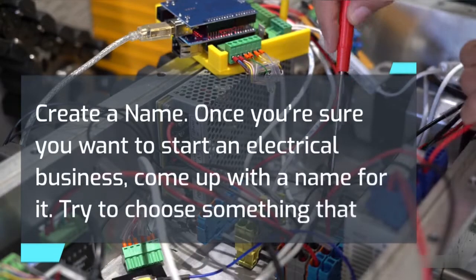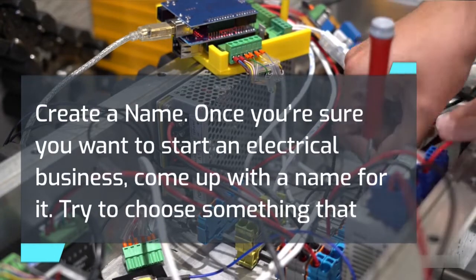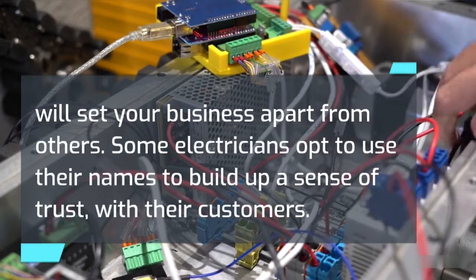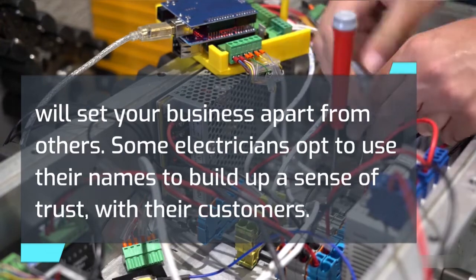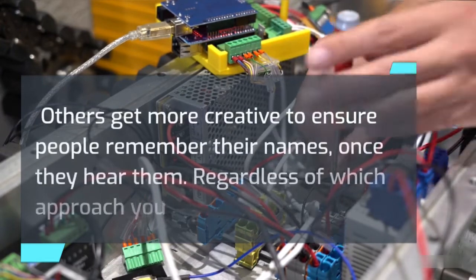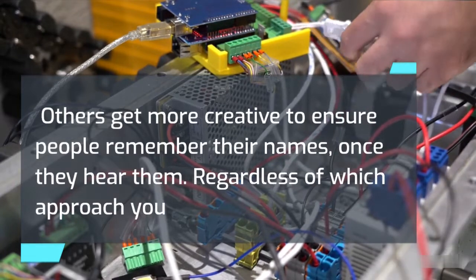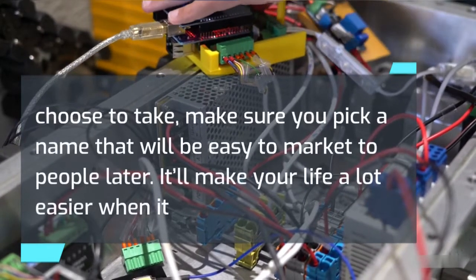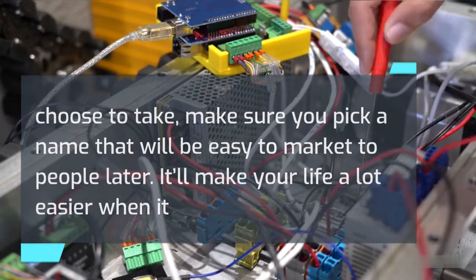Create a name. Once you're sure you want to start an electrical business, come up with a name for it. Try to choose something that will set your business apart from others. Some electricians opt to use their names to build up a sense of trust with their customers. Others get more creative to ensure people remember their names once they hear them. Regardless of which approach you choose to take, make sure you pick a name that will be easy to market to people later. It'll make your life a lot easier when it comes to attracting customers to your business.